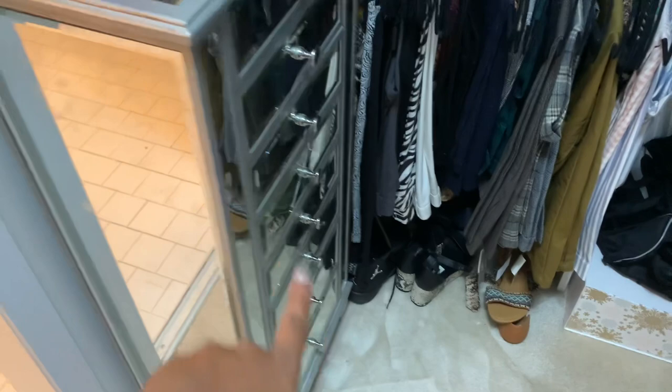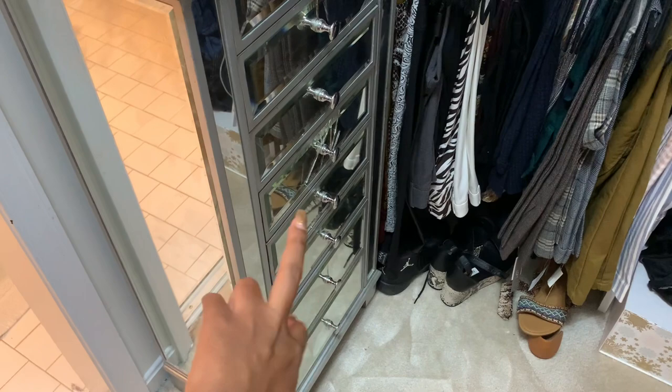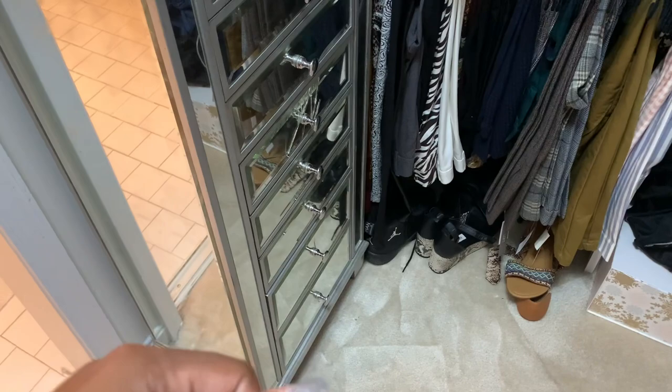Okay, you guys, so one minor update. We did move my jewelry box inside of the closet. I do have to take the drawers to a glass company. Two of them got broken when we moved. And I don't like it in the bathroom because baby girl keeps going in there messing with them. And of course she goes to the drawers that are broken, but I like having it in here.